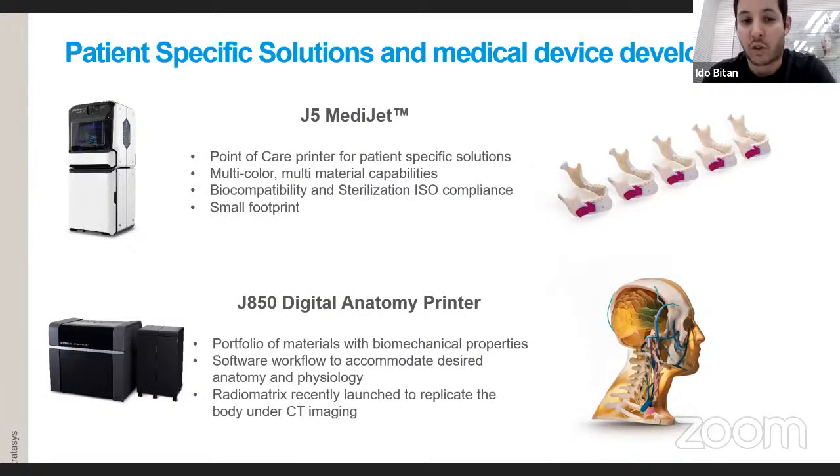If I drill down into the solutions that we offer, we offer two main products aimed specifically at the medical industry. We also have a lot of products that are not specifically for the medical industry, but they can be used for it. The first one is the J5 MediJet, which is a small footprint, high throughput printer that can print biocompatible materials and full color materials. And the second one is the J850 Digital Anatomy Printer, which can print biomechanically accurate models with lots of material mixtures, full color, transparencies, and different softness levels, all backed up by the clinical data and lab reports that show that the models behave like actual biomechanical organs.